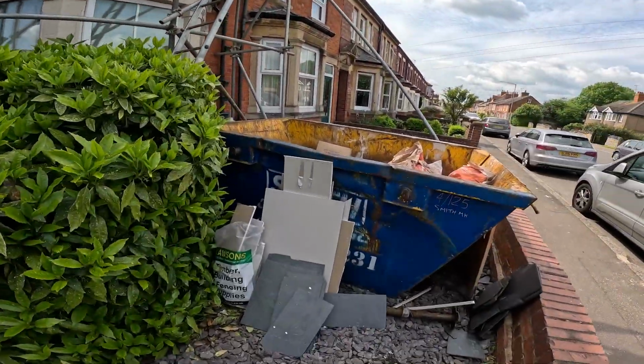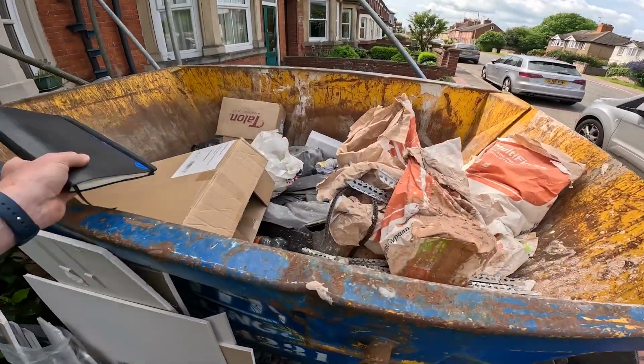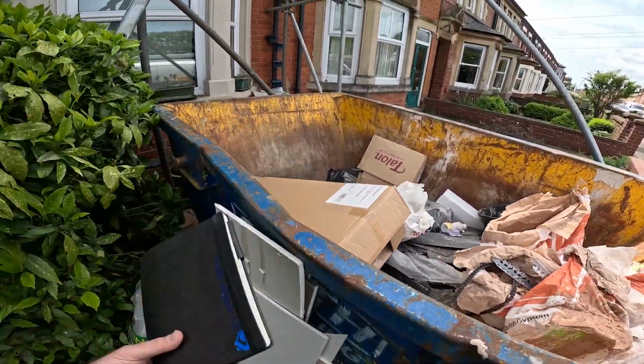Always have a little nose in the skip so you can see what we're at and how we're getting on. But whilst I'm here, I'm going to measure up for the second fix materials, i.e. skirtings, doors and stuff like that.